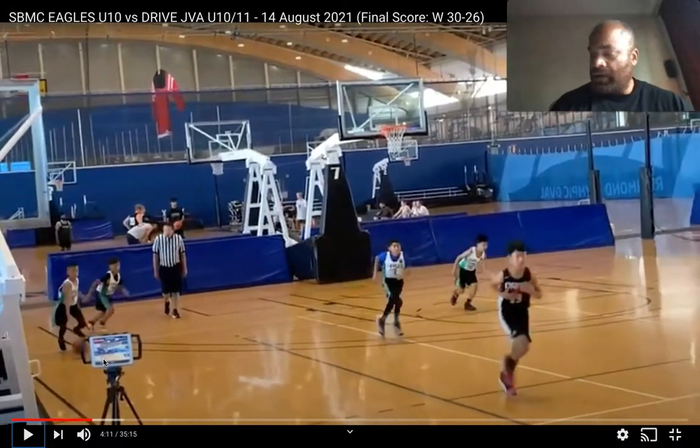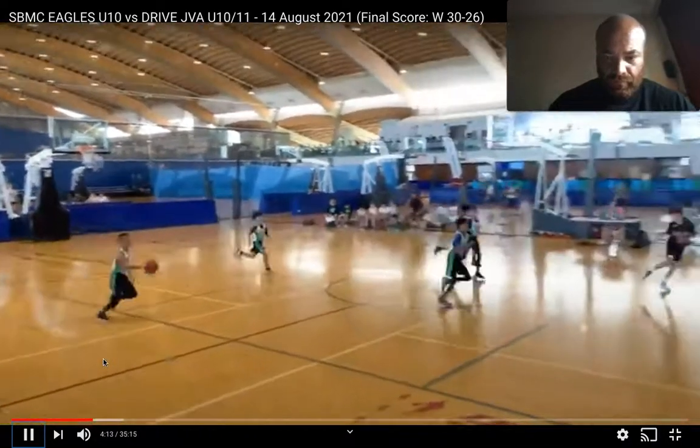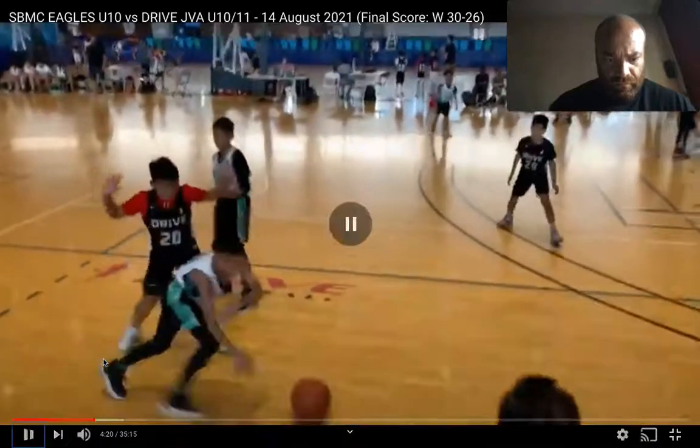Okay, so again, he's aggressive. Number 20 is aggressive. And he does foul a lot. And I want to say he had 5 fouls that probably were miscounted. It just seemed like he was always the culprit. Okay, so there he got caught for a reach.